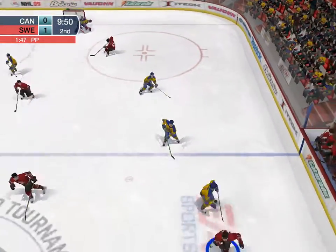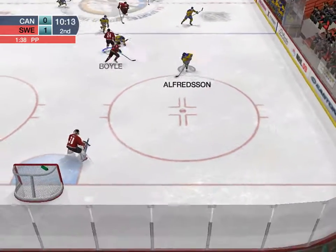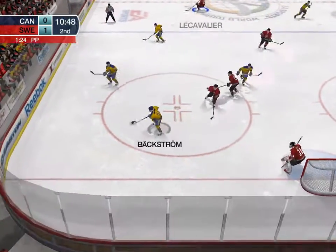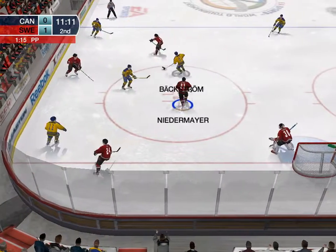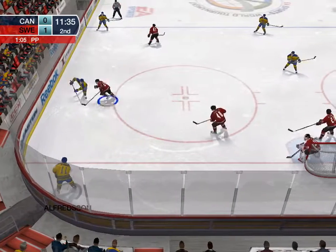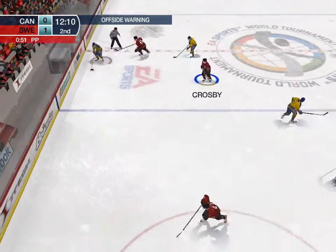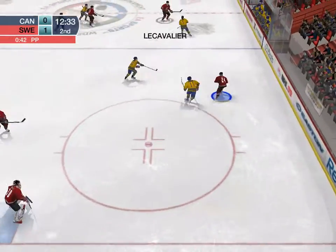Go at him one-on-one to Daniel Alfredson. Just one man beat to Alfredson. Fires it. Sweden takes it. And another shot. That's blocked. Over to Alfredson. Now it's passed to Alfredson. Here's Nicholas Backstrom. Offside! Shoots it! Brodeur turned the shot away.